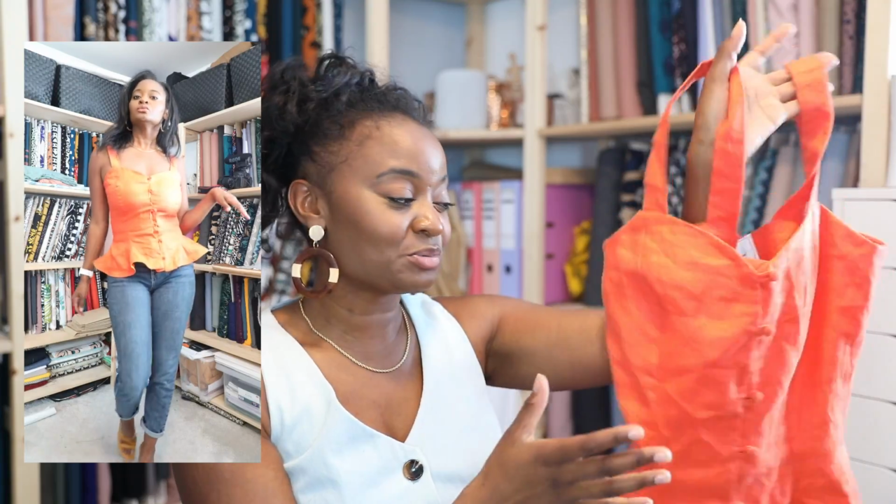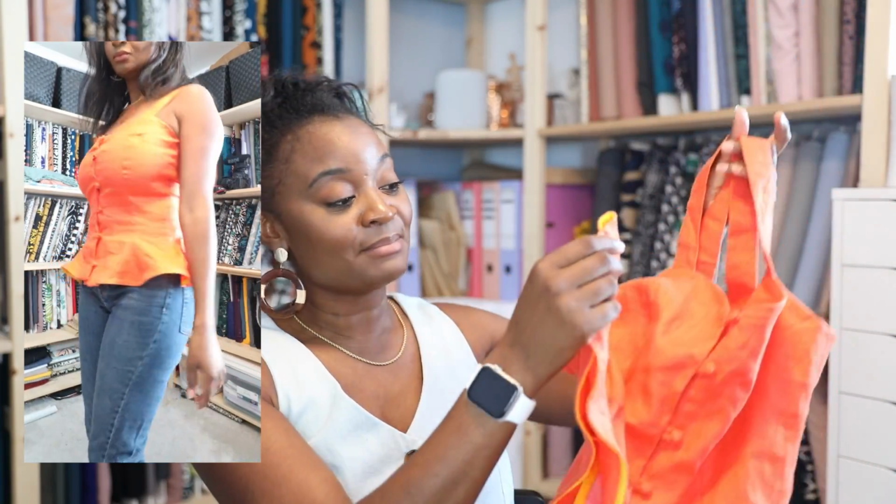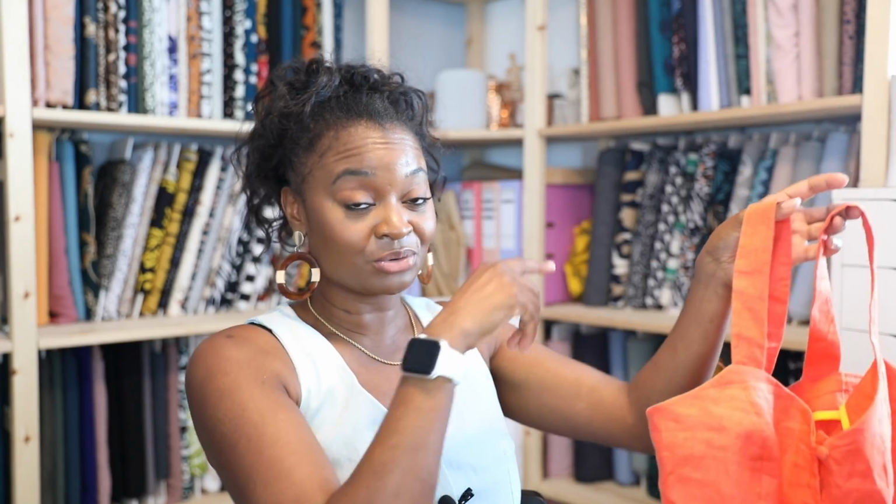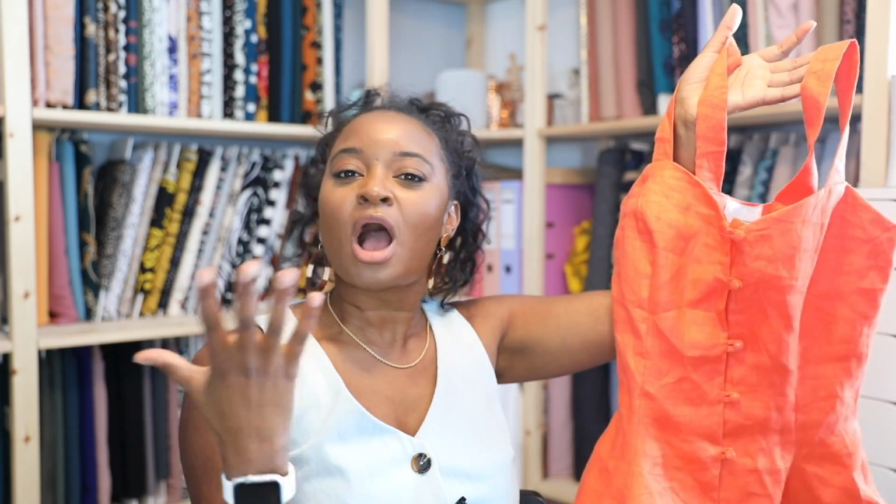I might change my mind and just slash the bottom and maybe use this bottom bit for a shoulder frill and add that on the shoulders. That way I'm still using all of the same components, just in a different way. I don't know, I'll think about it.